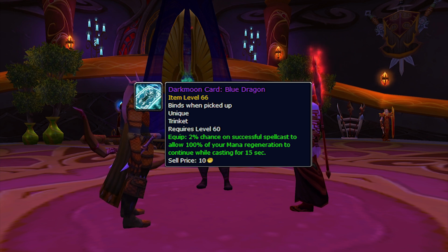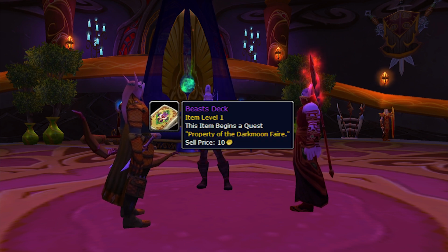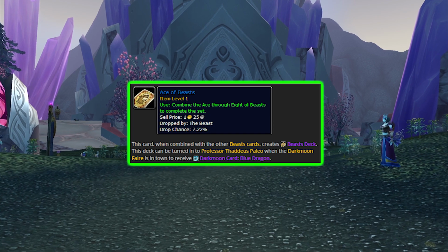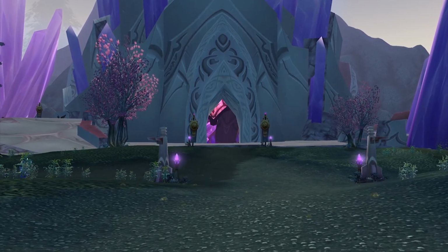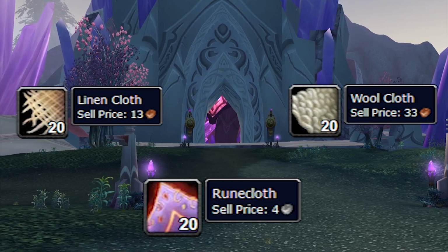The item itself is bound on pickup, but the deck is not, so you can craft the deck and sell the deck, or you can acquire the individual pieces and sell those as well. The Ace of Beast is probably the hardest one to get, and thus also the most expensive, just so you know. And the last investment we'll talk about today is literally any cloth.